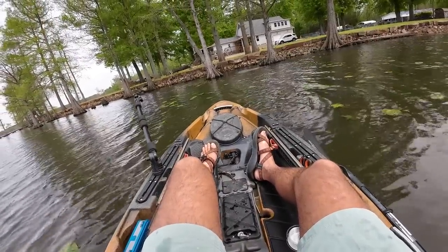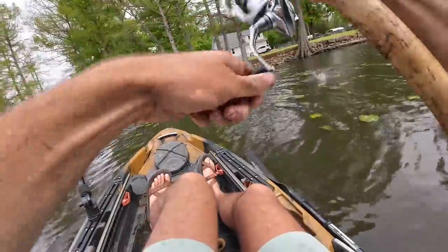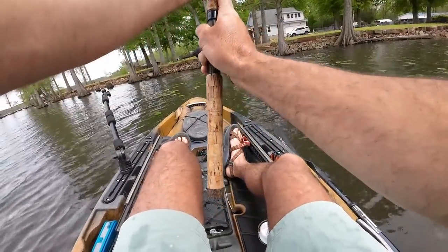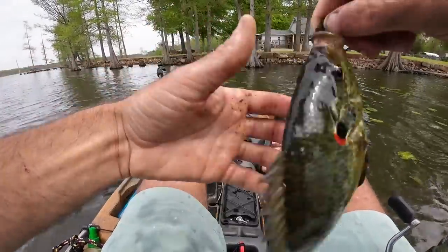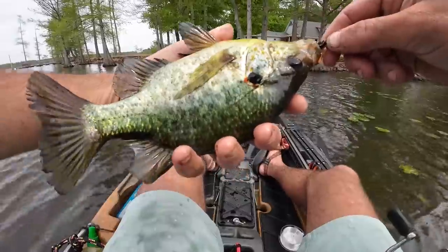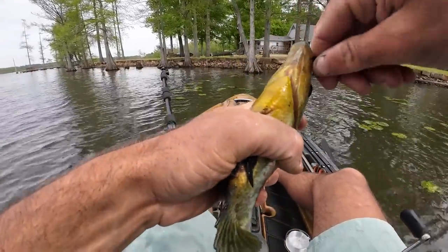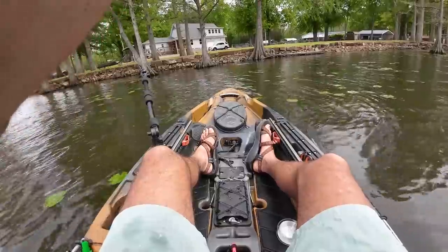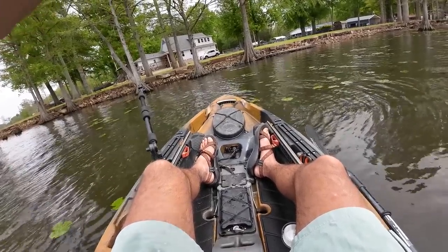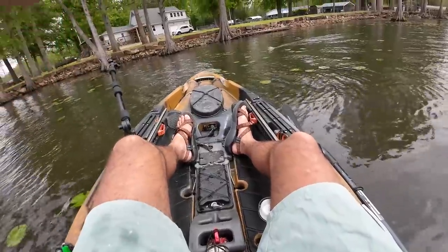Oh, another one. I don't even know where he's at. He's over here on the right. That's a big one. Another big red ear. Just gorgeous fish. You can see the mud on his belly just from sitting there. Another big, beautiful fish. There we go. Another big one. Oh, gosh. That might be really big. That's a really big one.